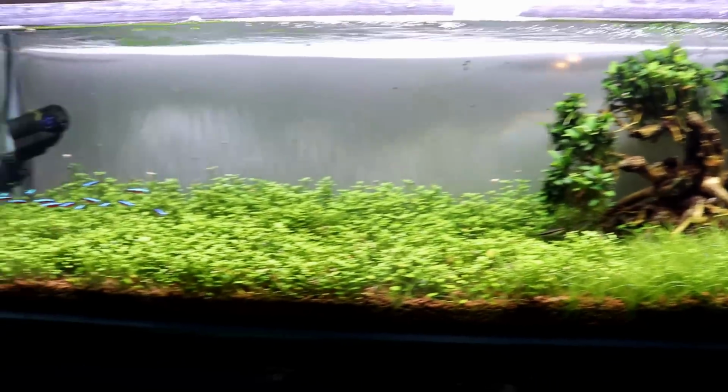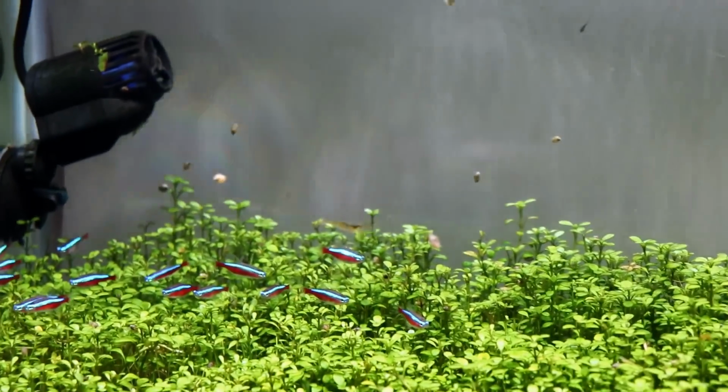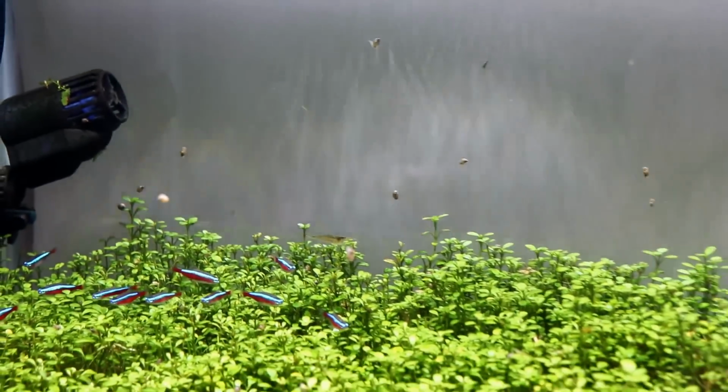I think today, because I don't really have much else going on, we're gonna scoop up as many of these as we can, and we'll go feed them to the pufferfish.